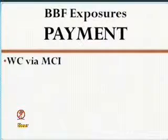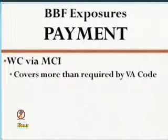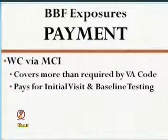So, how about payments? This is one of the things that we were talking about earlier. Christy touched upon it, and let's see if I can not make a hash of it. As you heard this morning, our workers' comp is handled through third-party MCI. In regard to blood and body fluid exposure, the state's workers' comp covers more than is required by the code. The code only requires payment if the result is positive. And as we heard earlier this morning, our workers' comp pays for the initial doctor's visit and testing to determine if there's any effect from the exposure.